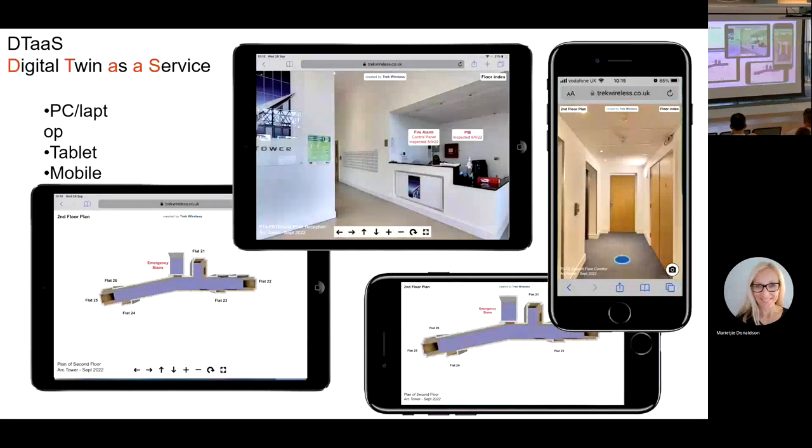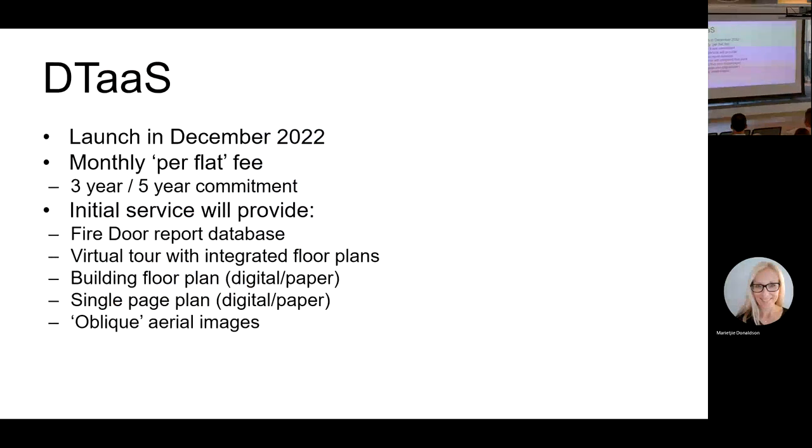That's a very brief overview of DTAS, just to add that it works across desktop, laptop, tablet, and mobile devices. No app is required, just a Wi-Fi or mobile connection. We're planning to launch the service in December this year. The pricing model will be based on a per flat fee, which will be much less than £8 per flat per month to avoid having to issue a Section 20 notice.